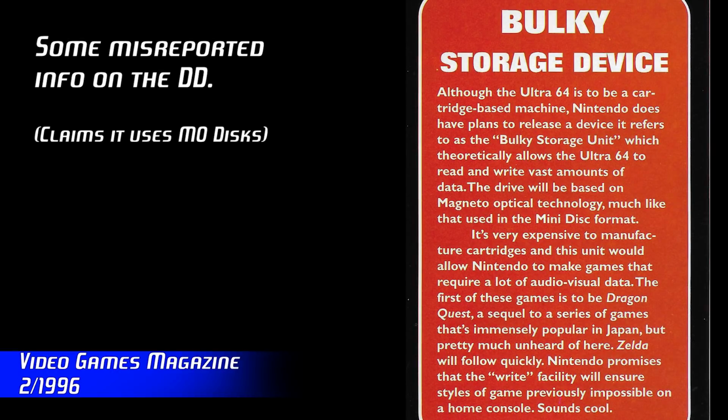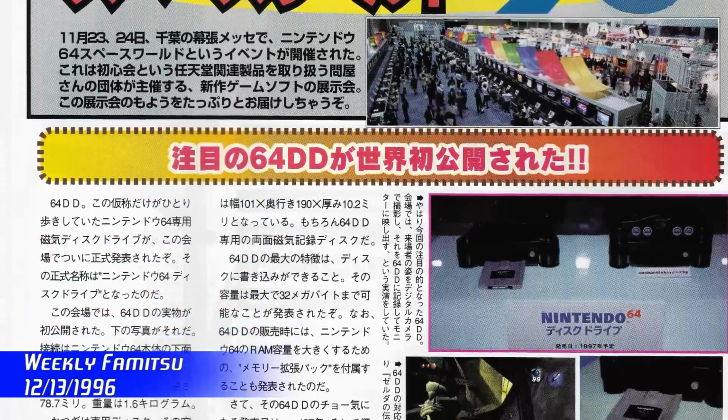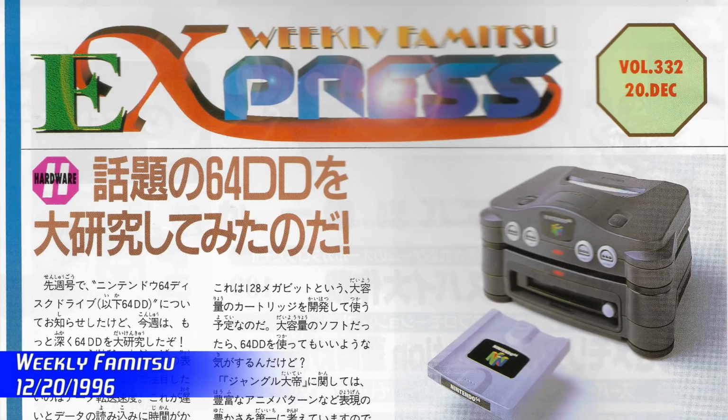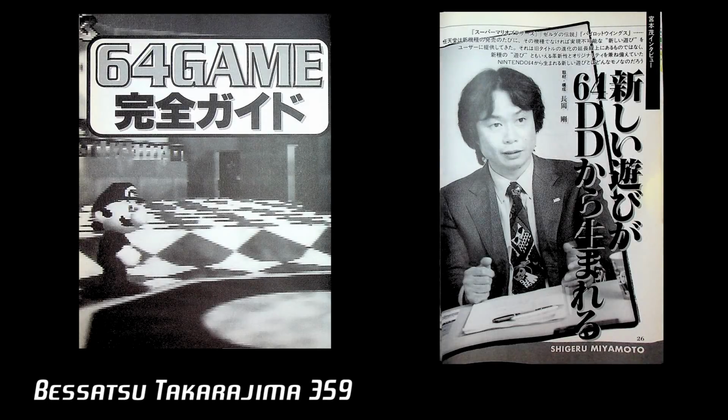The DD was then shown off at Shoshinkai 1996, Shoshinkai 1997, Space World 1998 was completely skipped due to lack of DD software, and was functionally delayed until Space World 1999. The device itself did come out in early December of 1999, which for all intents and purposes is basically the year 2000. Throughout this long time span between 95 and basically the year 2000, numerous launch dates were given and missed.